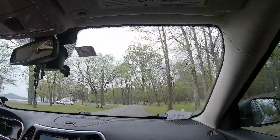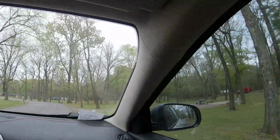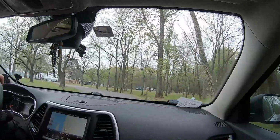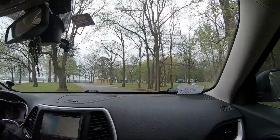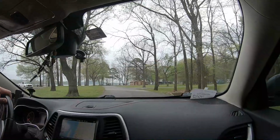We chose not to hook up to the water for 2 days, simply because if you have incoming water, you have a tendency to overrun your gray tanks, and you would have to go pump out and then come back and rehook up. So for us, it's not worth it for 2 days.